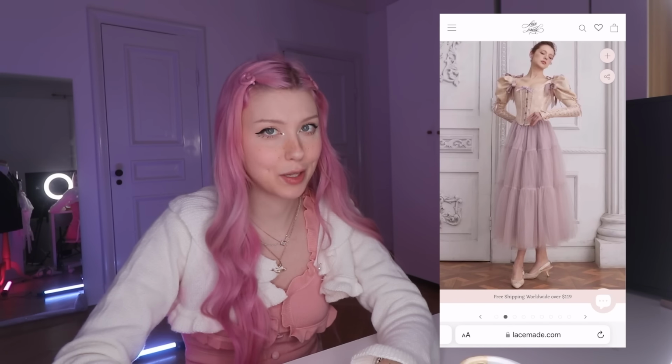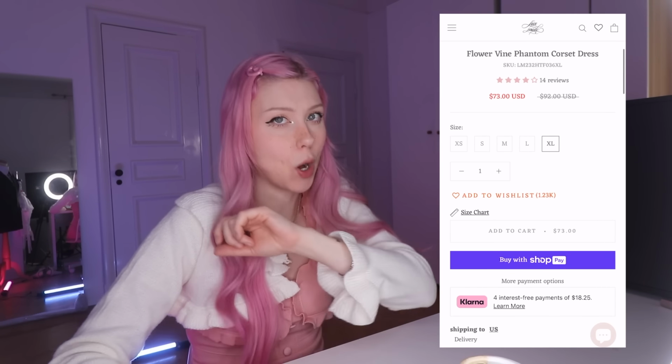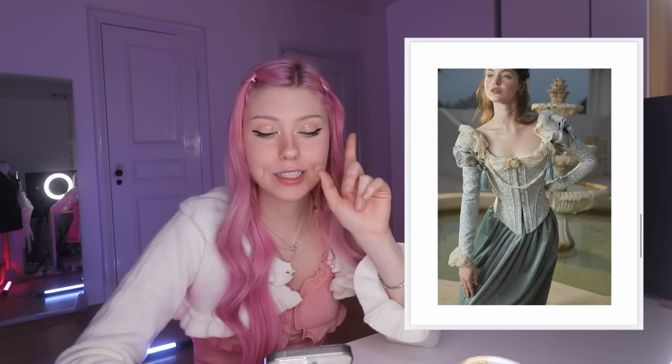We're continuing the experiment. Let's pick out some things. Let's order them and then try them on. I don't even know what to choose out of all of these things, but first thing I think I really wanna buy is a crazy corset. And I really like this blue one. Out of the ones I've seen, these are one of my favorites. Let's order it.